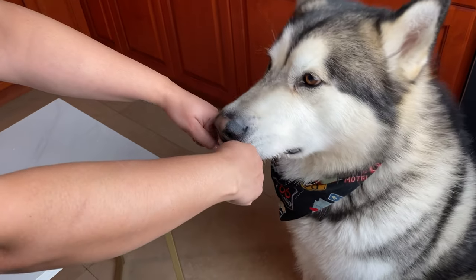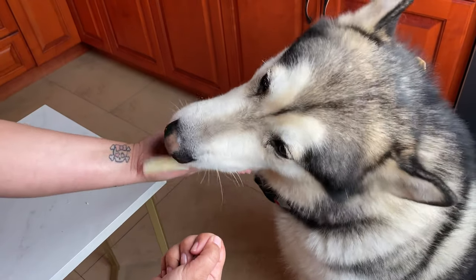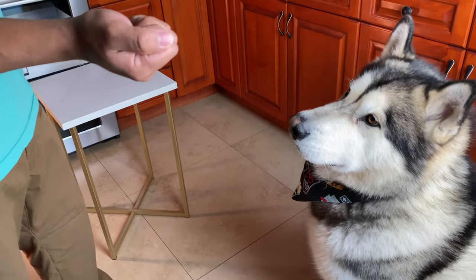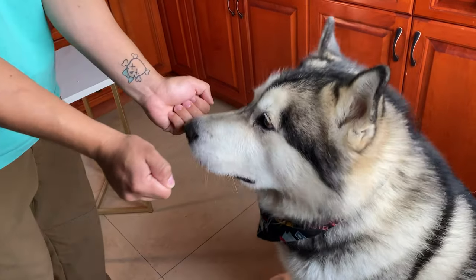So smell both hands. And he chooses the manchego again. He did it too fast, I think. There. So right hand is truffle, left hand is provolone. It's not enough. Well, this one too, though.